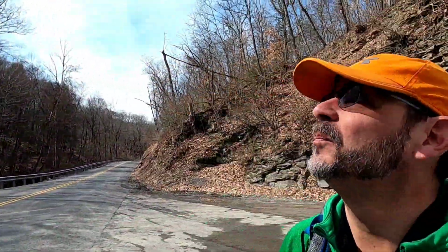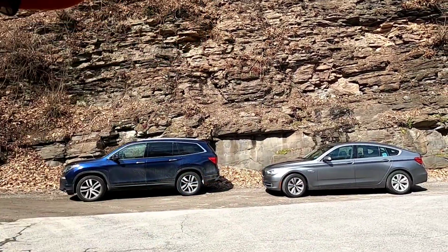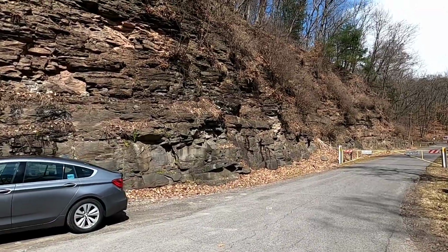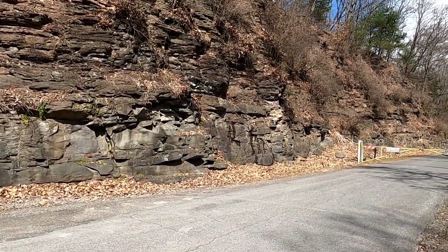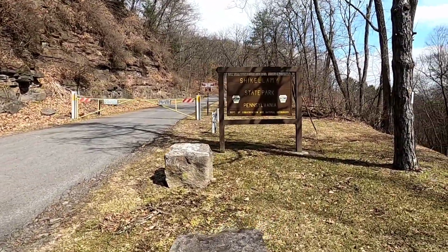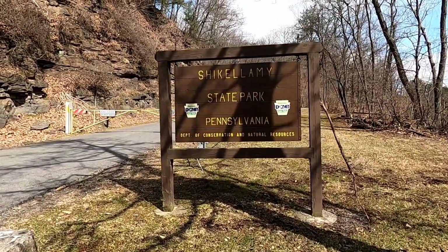It's 50 degrees here already. I'm probably overdressed for this, especially since I'm going to walk up the hill and park here. But yeah, hard to think that there is a winter storm forecasted for tonight when it's in the 50s right now. So here we are, second part of Shikellamy State Park.